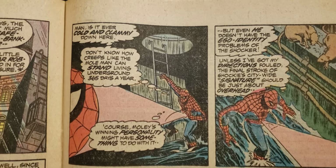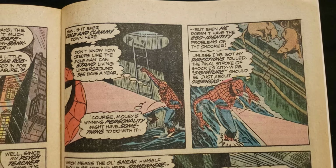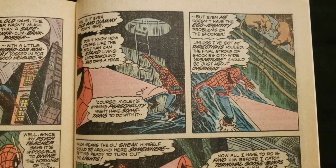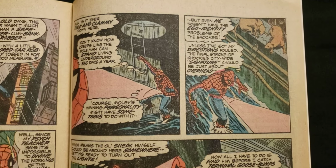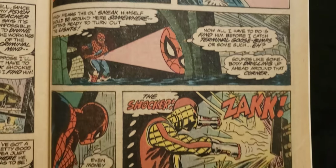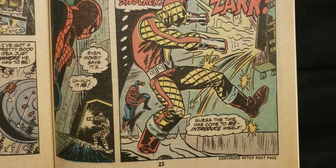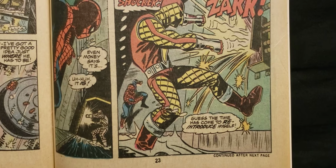Man, is it ever cold and clammy down here? And he's got his famous flashlight on. Spidey spotlight. Unless I got my directions filed, the final stroke of Shocky's citywide signature should be just about overhead. Which means the old sneak himself should be around here somewhere getting ready to turn out the lights. There he is. Even money says it's, it is. The Shocker. Guess the time has come to reintroduce myself.